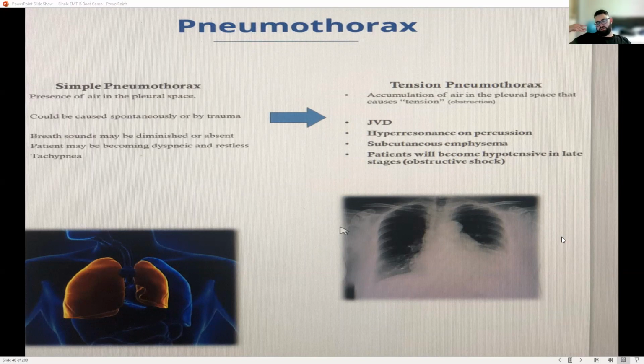So next, the patient will exhibit JVD, or jugular venous distension. What that means is that their EJs here will be popping up, jumping way out, looking like, hey, something's going on here.